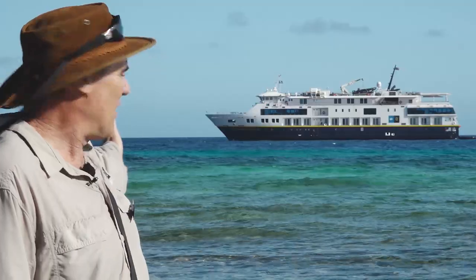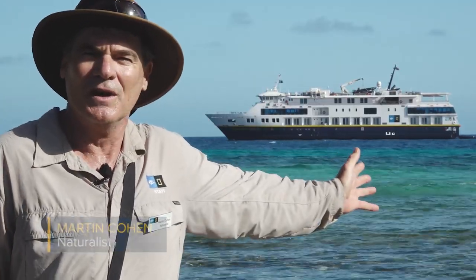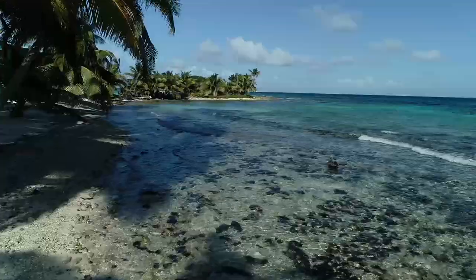And then out this side, we've got our ship with this beautiful view, this magnificent part of the world, Belize. I love it. It reminds me of home. I'm from the tropics in Australia, and it's just like being home.